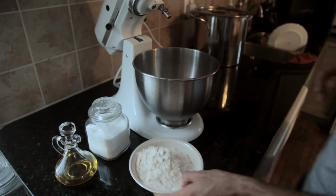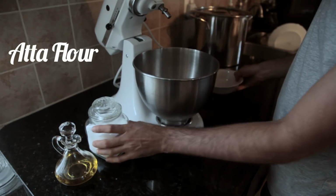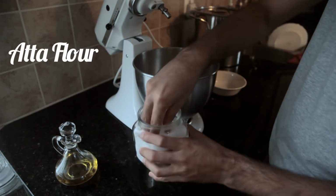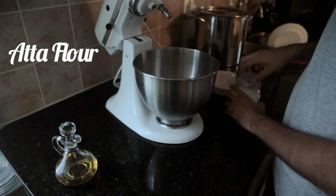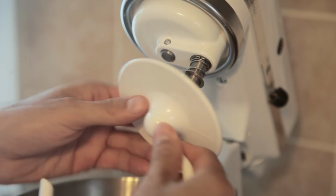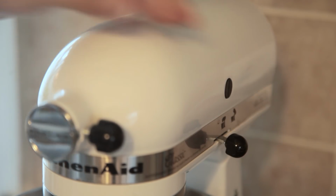I started making my homemade spaghetti with an unorthodox choice, Atta flour. This is an Indian wheat flour that is used to make chapatis and other traditional Indian baked goods. I put about 2 cups into a mixer, adding a pinch of salt and a couple of tablespoons of olive oil as I mix the flour with the dough hook.